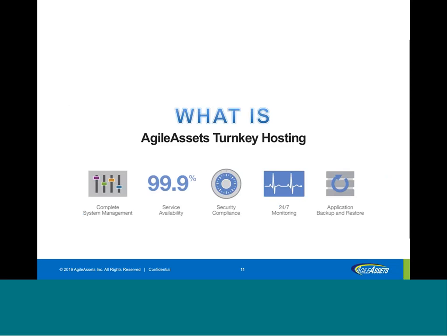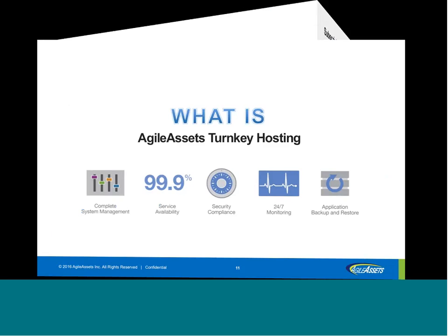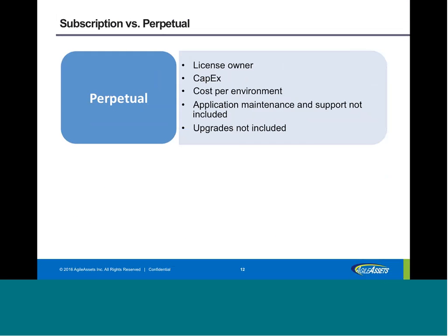Now, let's take a look at what AgileAssets Turnkey hosting is. Let's start by identifying the different licensing models. When our customers decide to use our software and our solutions, they have two options. One option is to use perpetual licenses. When our customers use perpetual licenses, they become the license owner.